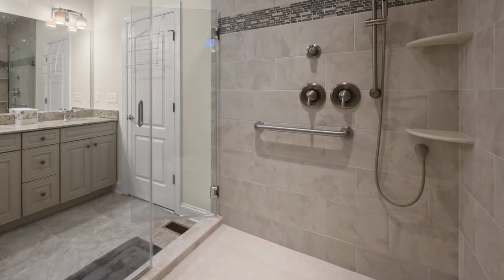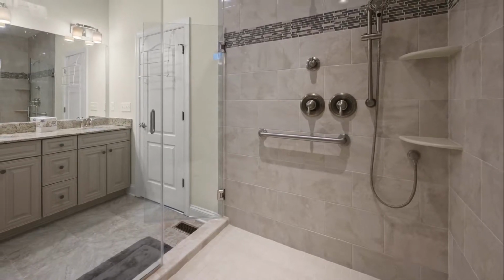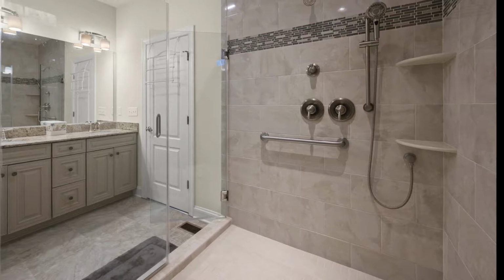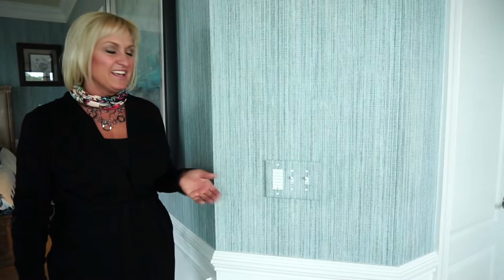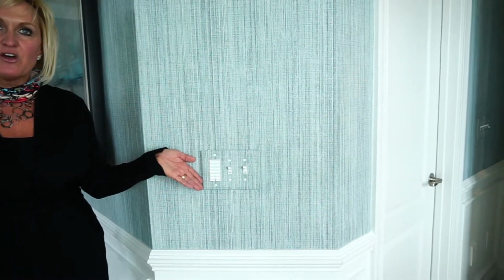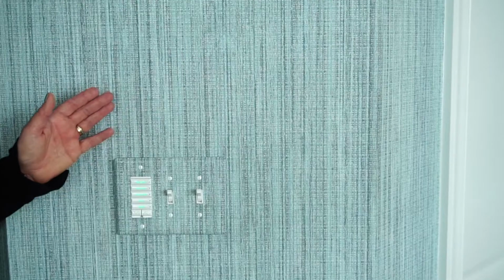One upgrade you will not find anywhere in Sunset Harbour is this beautifully upgraded shower, fit for a king or queen. The upgraded lighting system in this home allows you to just click one button and turn on all the lights.